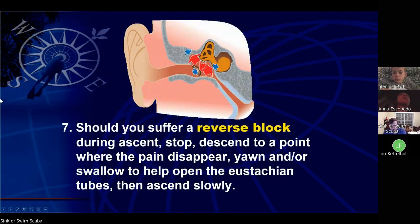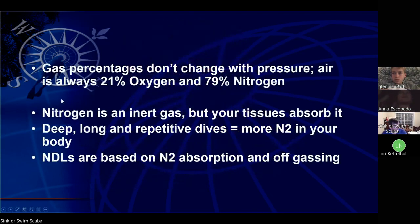Occasionally, you can suffer a reverse block. You should never dive with a cold or congestion, but if you ever get a block ascending, so when you're going up, if you feel pain in your ears, you've got to go down and deal with it. You can't immediately come up, and this is the technique to relieve that squeeze.